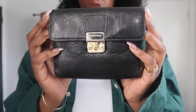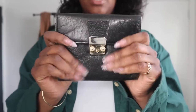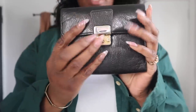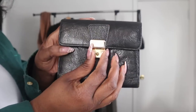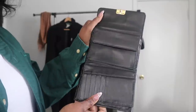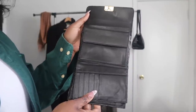Purse, little wallet that I ended up getting from the Goodwill. And I believe this is genuine leather, real leather. Really good quality. I love the buckle. This is my style. It has a zipper in the back as well. Okay. And then you just open it like this. And when you open it, this is how it looks. It has all of this storage. You can tell it's good quality, a real vintage.